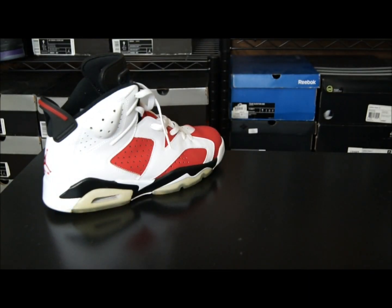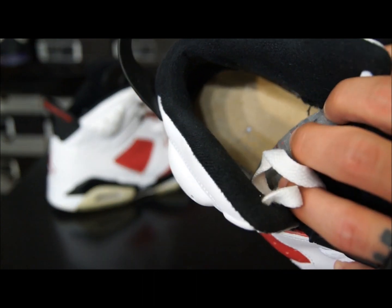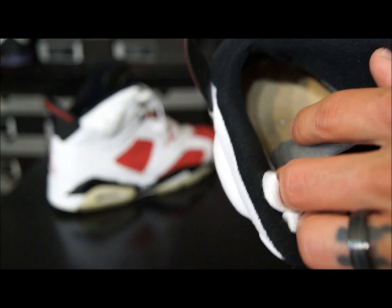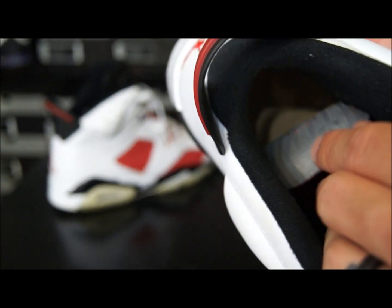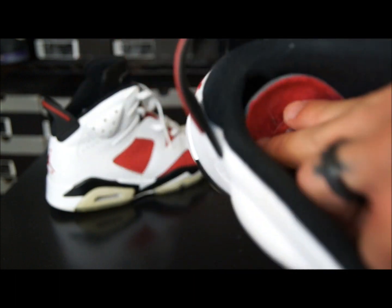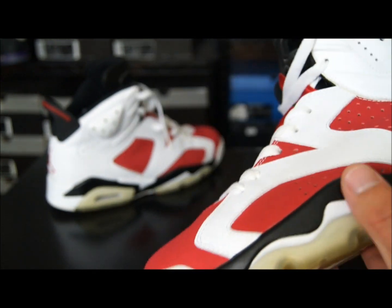One thing that a couple of people had mentioned, let me pull out the insole real quick. The Air Jordan 6 has a cardboard kind of lining inside. And I believe on the Air Jordan 7, some of the more recent retros might have that typical nylon footbed and all that stuff. I think it's called the Strobel board. But basically the Air Jordan 6 has these. Every pair of 6s that I have actually has this in there. So I don't think that's like a cheap thing.